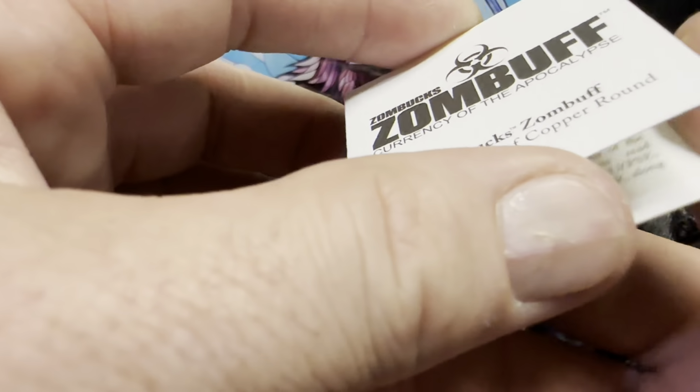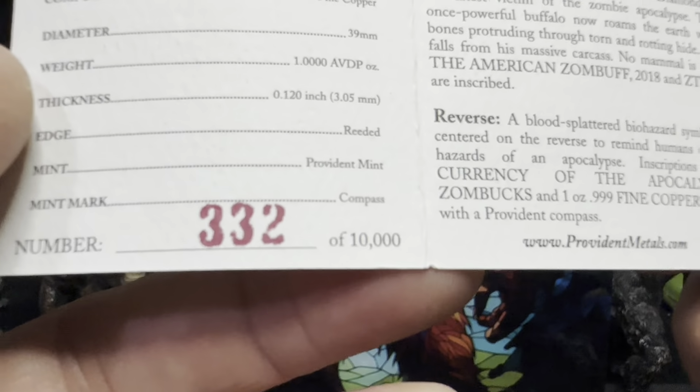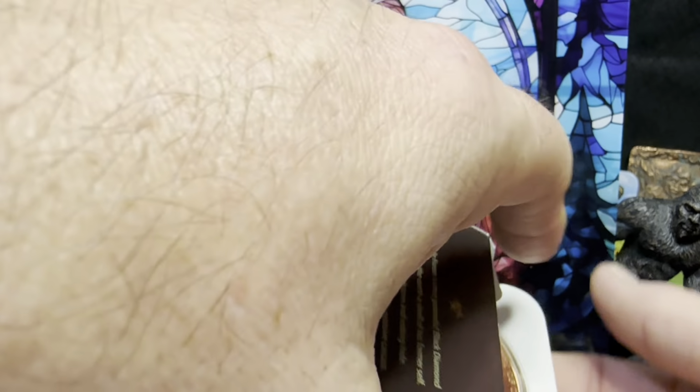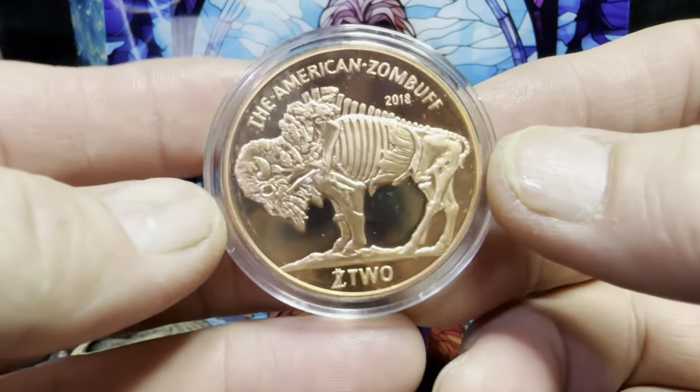This is the Zombuff. Number 332. 33 is my favorite number at 10,000. So there's only 10,000 of the Zombuff proofs that they made. And it's super shiny. Check that out.